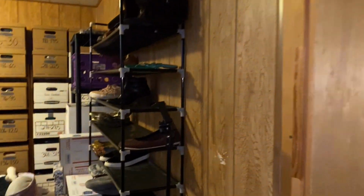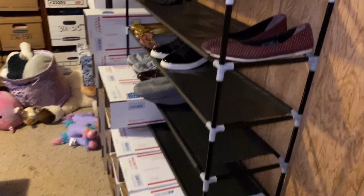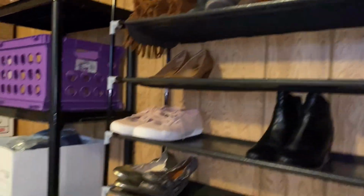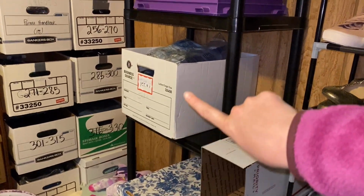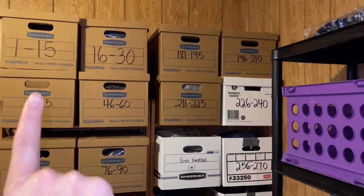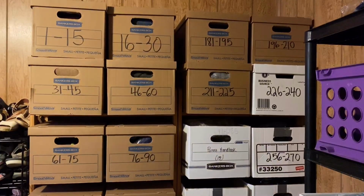And then you walk into the office here. This is a shoe rack that I have set up with more flats, tall boots, some men's shoes, that sort of thing. This shelf system right here is kind of a work in progress. It's going to be an overflow from my original inventory system that is right here.